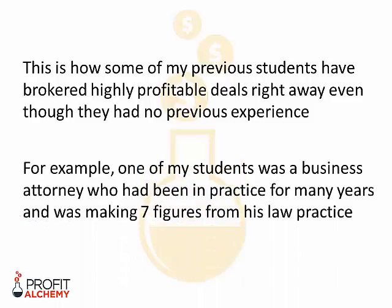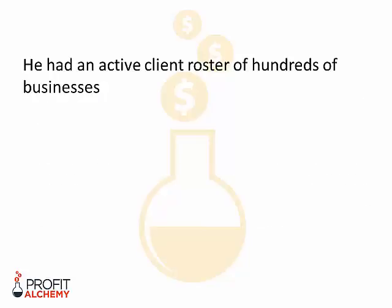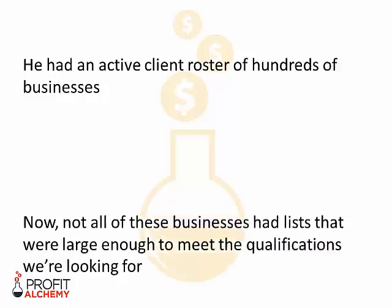For example, one of my students was a business attorney who had been in practice for many years and was making 7 figures with his law practice. Now, he had an active client roster of hundreds of businesses.